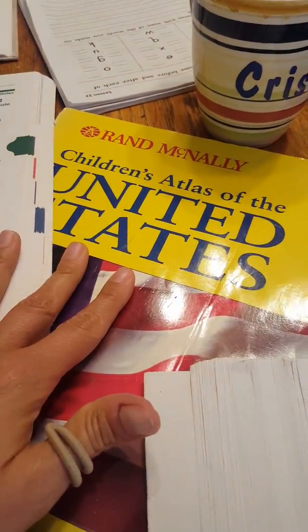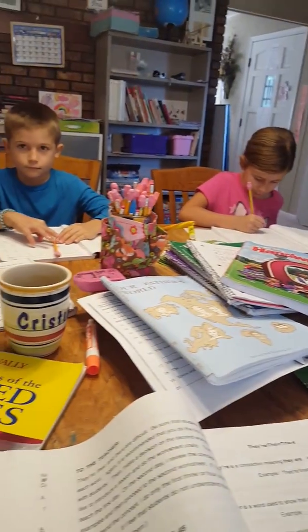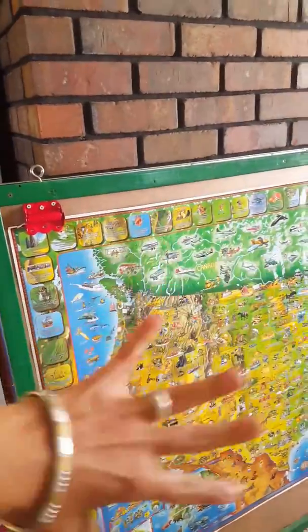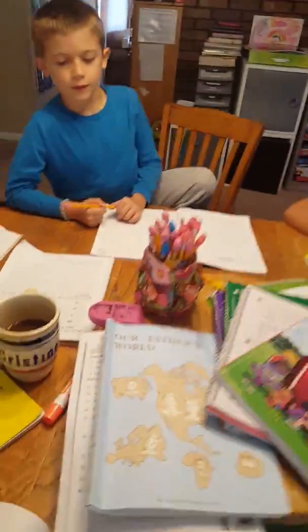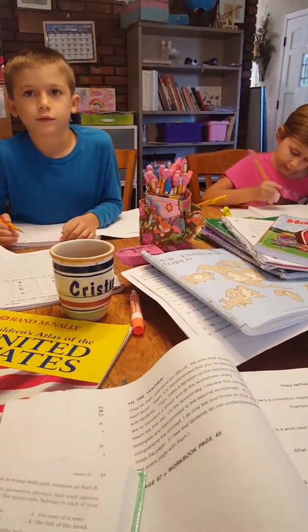The twins are kind of learning and maneuvering through some videos and map work with our big maps that we have on the walls. We have one over there, you can see, and then one here. So we just kind of go, okay, where are the Great Lakes? Where's Niagara Falls? You know, whatever we're looking at. And that's how we're learning continents and oceans with them right now.